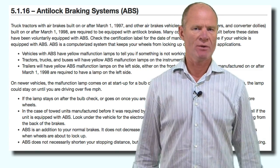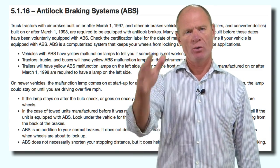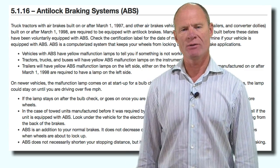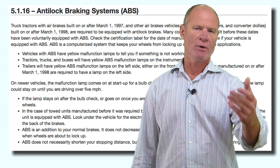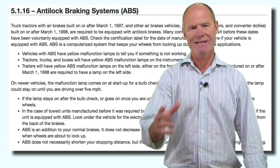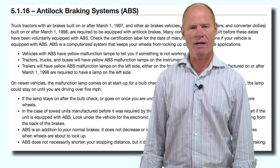So in an emergency situation, hold the brake down, hold it down hard. You may have to post off the steering wheel and look in the direction that you want to go. That way the front wheels won't lock up. Another component on your air brake equipped vehicle might be ATC, automatic traction control.